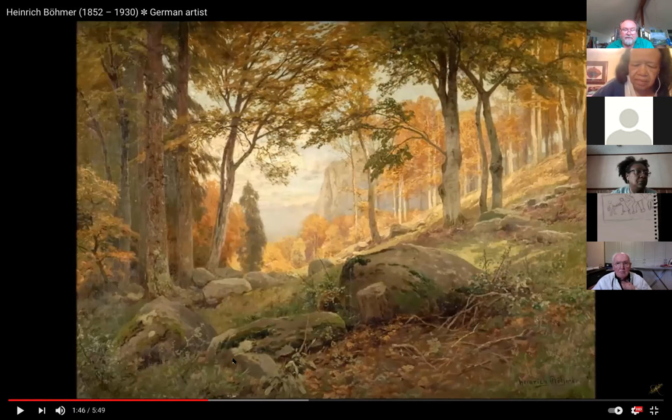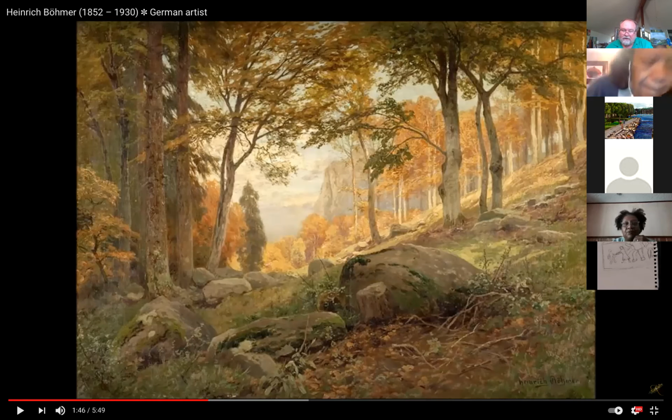Okay, I'm going to stop it right here, and I want you to just take a minute. I want you to really look at this particular painting. Now, this is pretty much everything we've ever talked about in landscape, right? If you notice, what's happening in the foreground? It's more detail. Right. The color intensity is greater.